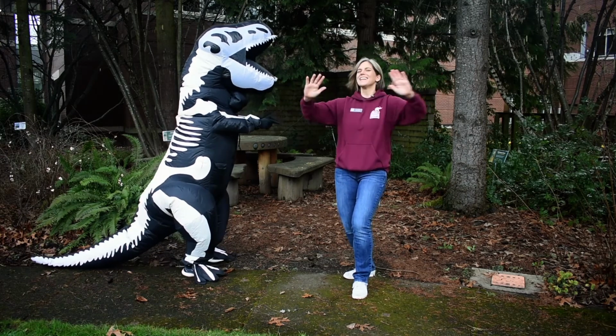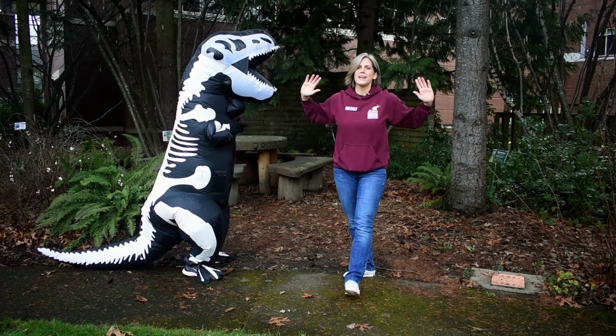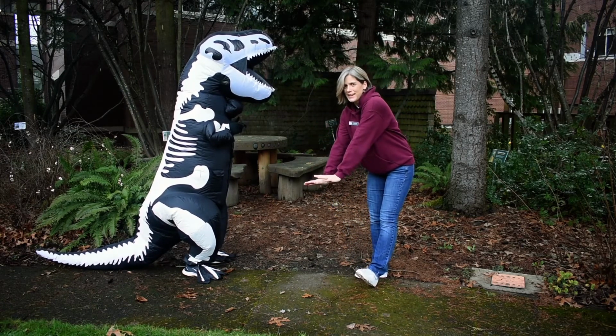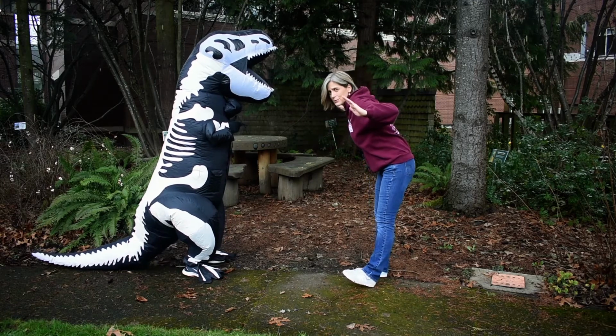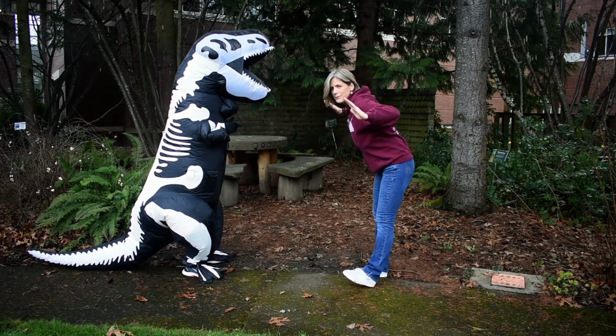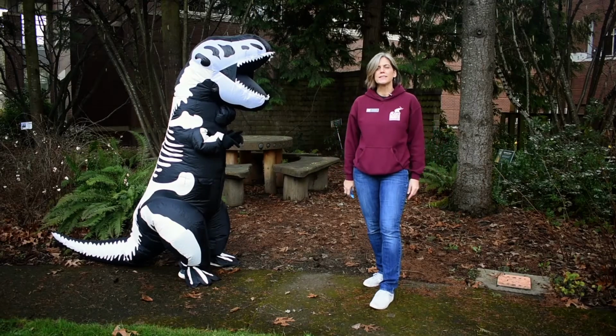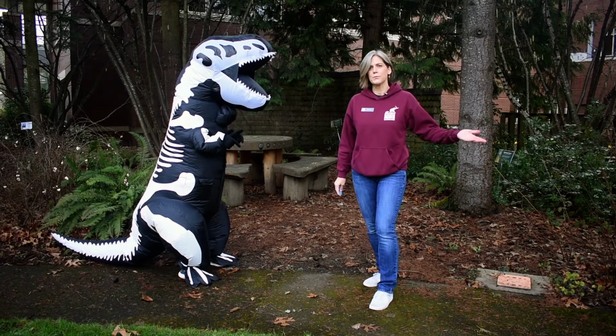Dino legs, lizard legs. Try crawling around like a dinosaur with your legs out straight, and then like a lizard with your arms like they're in a push-up, and see how much harder it is. So this is the feature that makes dinosaurs so different from other reptiles.